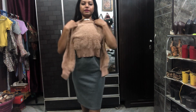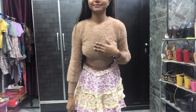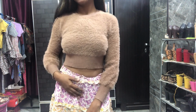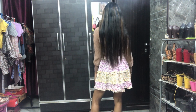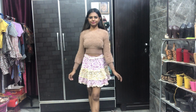This one looks very, very comfy. I love it, so amazing. Look at that, I'm gonna try this out, you guys. It's so beautiful. I've got lots of skirts from Sarojini market, so I wanted a top which can go with all my skirts, so I decided to buy this nude one. It's beautiful, I love it. Look at that, so comfy.